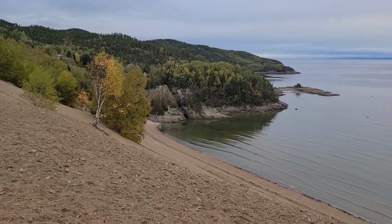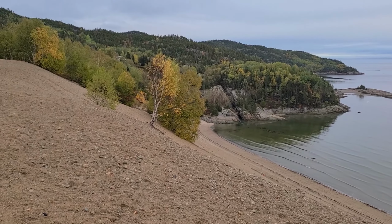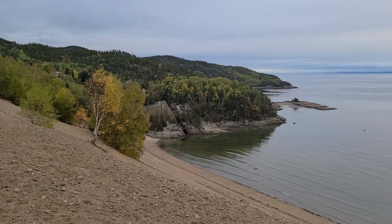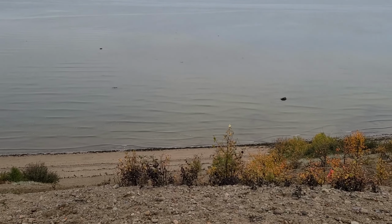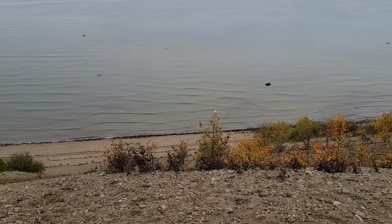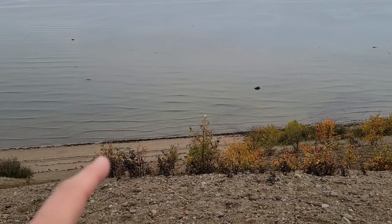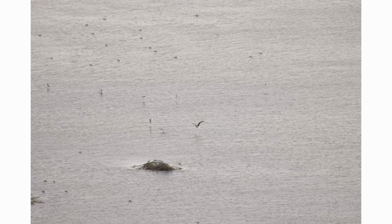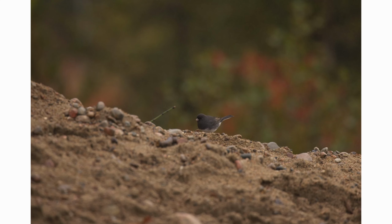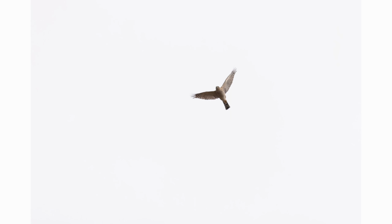There are a bunch of crazy little sparrows, though, so I'm going to shoot those and see what happens. Okay, looks to be some sort of warbler. Got a few shots, which I will put up. He was kind of bouncing around these trees. Pretty dark. I was at ISO 8000. Oh, got a hawk.